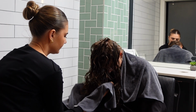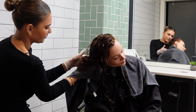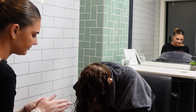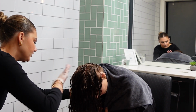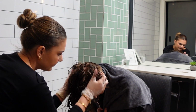She then removes some excess water with a microfiber towel, and she really likes to do this because it helps, 1, speed up the drying process, but also she really likes doing this technique because she then adds extra product on top after removing some water. So she finds it really helps to seal the curls in place, and it reminded me that I used to do this technique but I haven't done it in so long, so I might start doing it again.